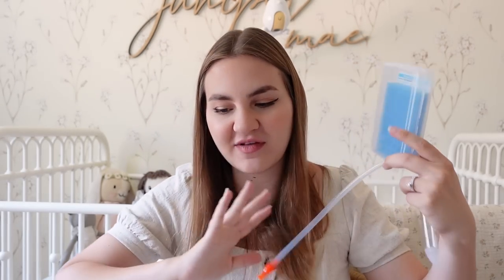And it also comes with a cute little carrying case. I say cute, it's not cute, it's just a carrying case. And a ton of the extra filters, way more than you get with the Frida one. And this has just worked so much better for us. And when she was super congested, we were using this every couple of hours to help her breathe, and it worked wonders. So I can't say enough good things about this.